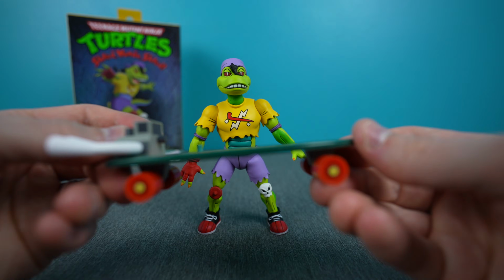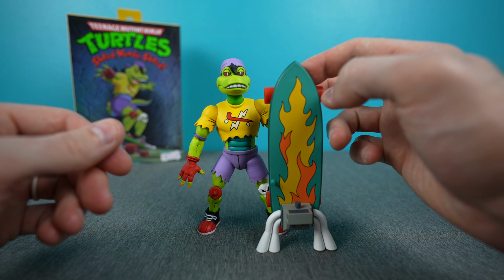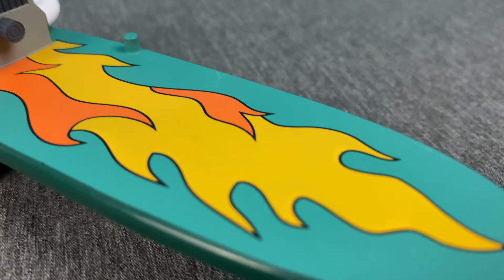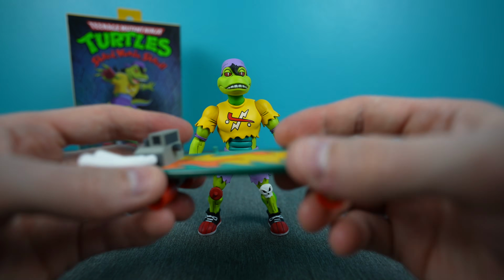Of course, he's got to come with his skateboard, and it is a ginormous skateboard. In fact, it is almost as tall as he is. But great, got the flame job there. We got a single peg here. I would have preferred them to have 2 pegs, but whatever. I'll take 1 peg. It's still better than none.